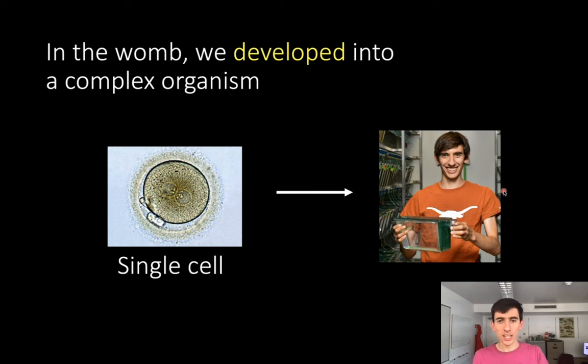Now, the process by which you go from this simple single cell to a complex animal is termed development. And for us, this happened when we were in our mother's wombs.